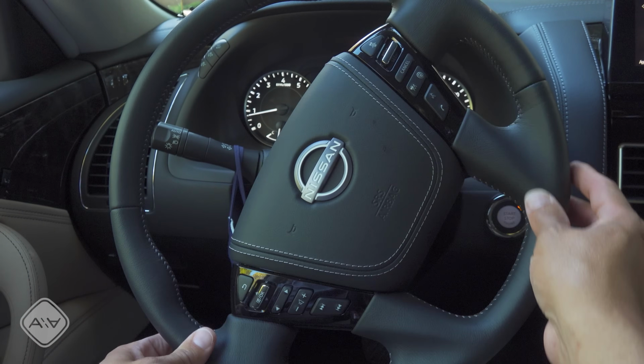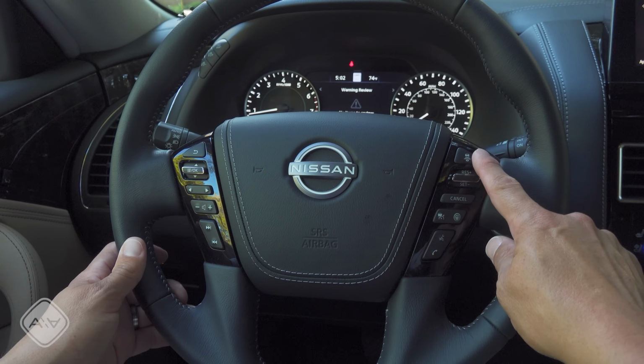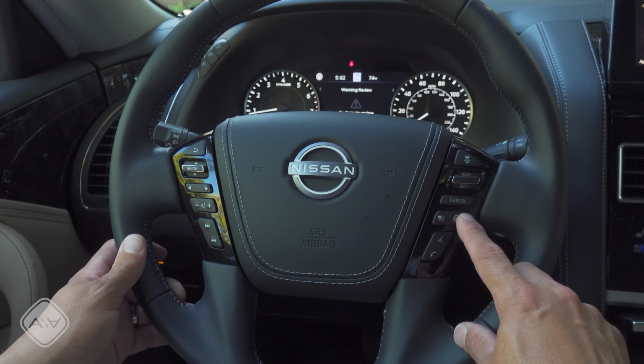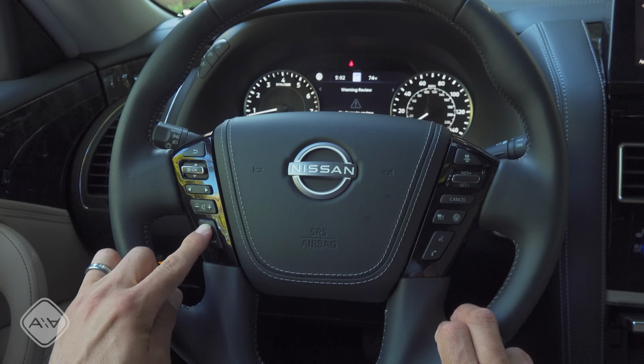The steering wheel is a round 4-spoke design with a stitched airbag cover, which is definitely a nice touch. You find the controls for the radar adaptive cruise control over here on this side. This button right here with the rings enables and disables some of the vehicle's active safety systems. We then have a dedicated voice command button and phone button, and then the infotainment controls are over here on this side.